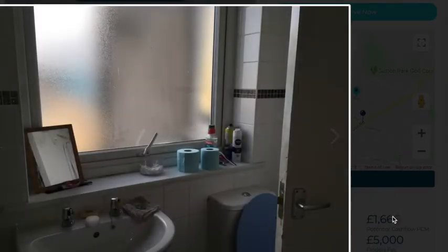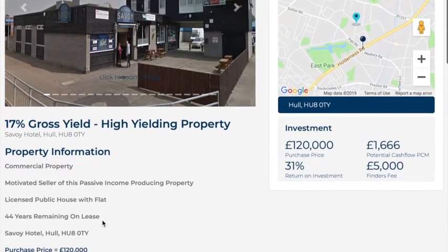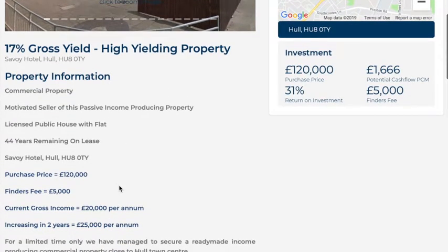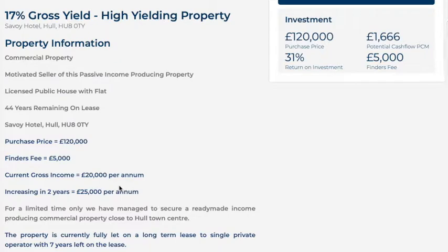So moving on. You can see that we've got a motivated seller who's looking to sell this property, but one of the things we should highlight is that it is leasehold and there is 44 years remaining on the lease. We've been informed that there is a potential for the lease to be extended after someone's purchased the property because the vendor wants a quick sale.